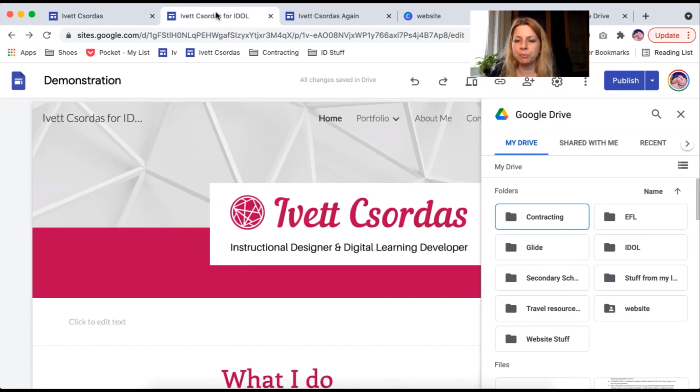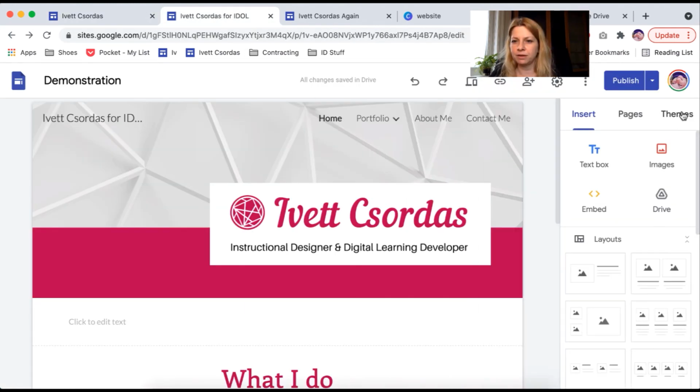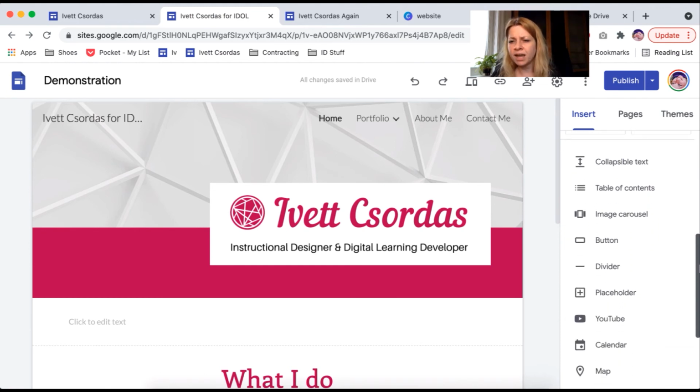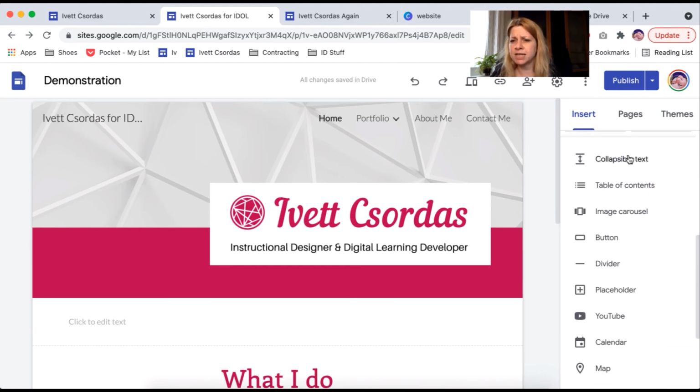Okay, going back here because I'm conscious of the time. So just wanted to point out the different inserting options here. So we've got the embed and the drive covered in this tutorial as well. We talked about the layouts as well. I never used table of contents or collapsible text. Table of contents usually works better for blogs when you have a lot of content and you would just want to put it on the top. It's really not editable enough.